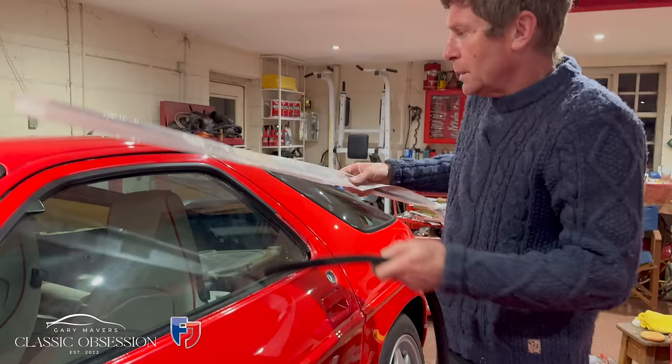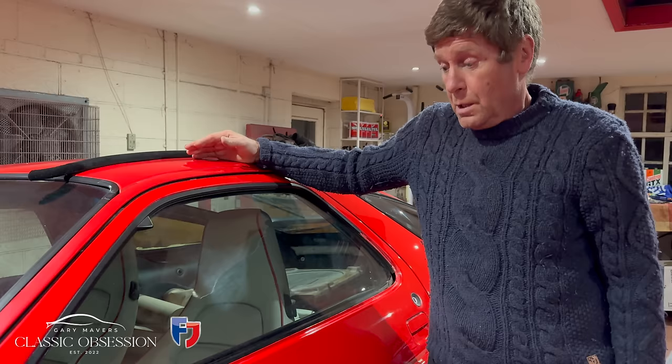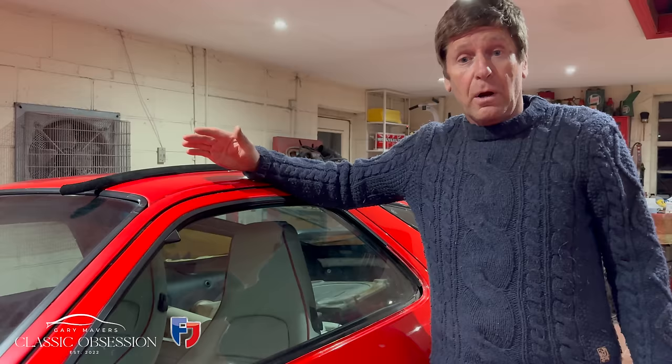About to fit this piece here. This is the only piece of trim I took off the car, because people were saying to me, you've got to paint the whole car. And I thought, no, I haven't, because I weighed up the price of all these pieces of side trim around the windscreen, the back window. I mean, it goes on and on and on. It's about five and a half grand just for that trim.